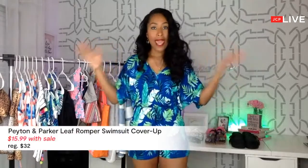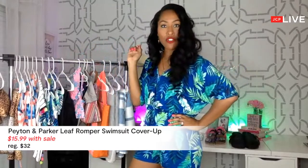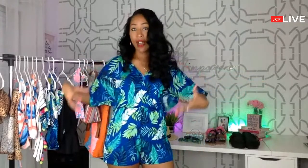So let's take a look at the question. I have a question here that says, can you talk about the romper you have on? Yes. The romper I have on is the Peyton and Parker leaf romper swimsuit cover-up. Again, it is intended to be a swimsuit cover-up, but you can 100% wear it as an outfit because it's not see-through. It's very light and airy. Cynthia says she loves the romper. Thank you so much, Cynthia. But that is a great question.